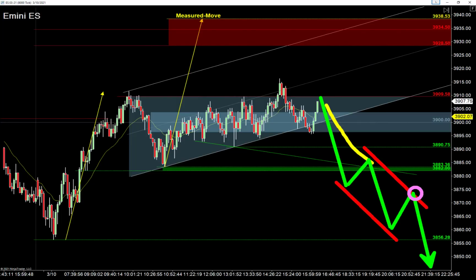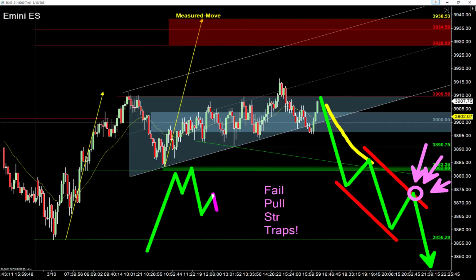Now, obviously, we're not just going to blindly sell the top of that channel. I'll be looking for patterns like buyer failures, right? Bearish pullbacks, bearish strength moves, and of course traps, right, as we go. So if you imagine us zooming in on the high of that channel, think about those buyer failures into pullbacks, into strength, into traps. We call this the price action cycle if you're a client of mine in the trade room. So failures, pullbacks, strength, and traps.